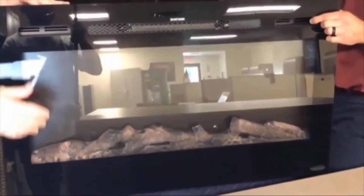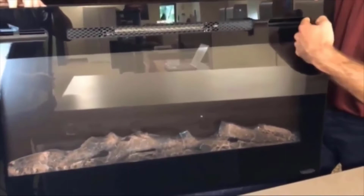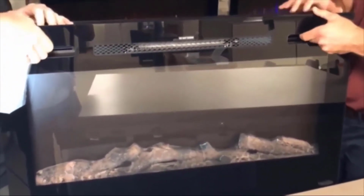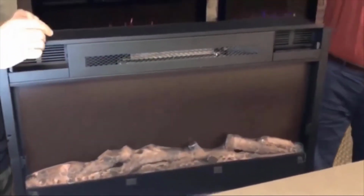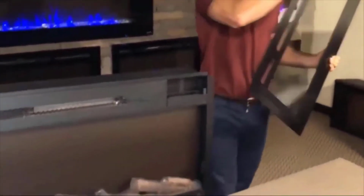For the glass to come off, for when you're installing it, or if you wanted to clean the glass. There's one screw here and one screw on the same part of the other side, and once you have those two screws removed, you can actually take the glass right off. And I'll take the glass here, and you can see that there's just hooks that will give you your firebox there. I'm going to set this to the side.